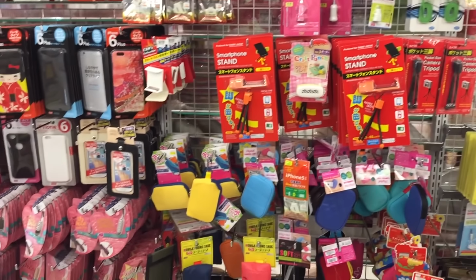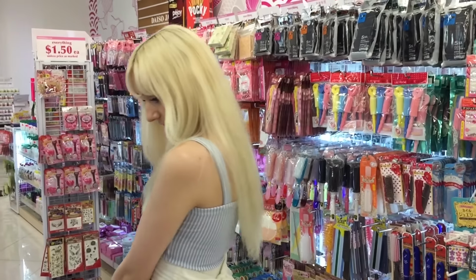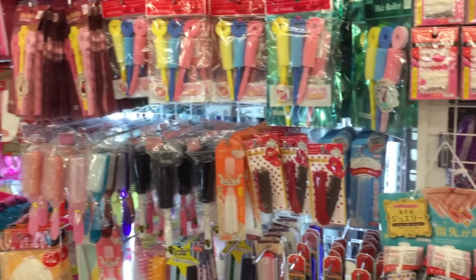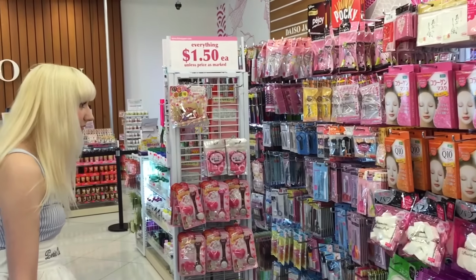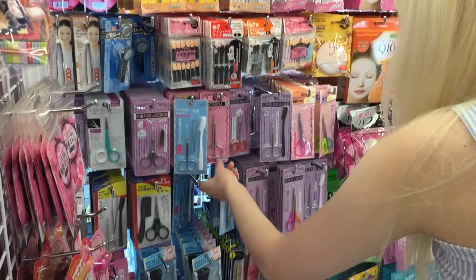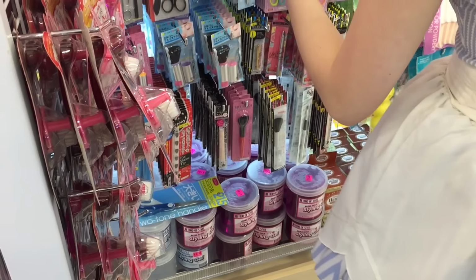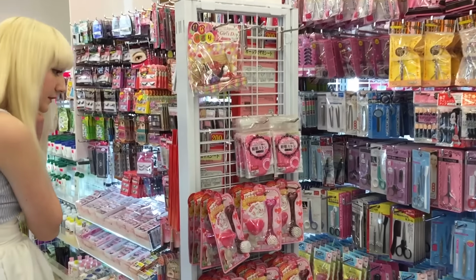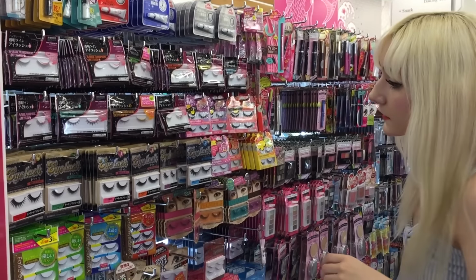Moving on to hair and makeup. They have a lot of sheet masks here. They have so many eyelashes.